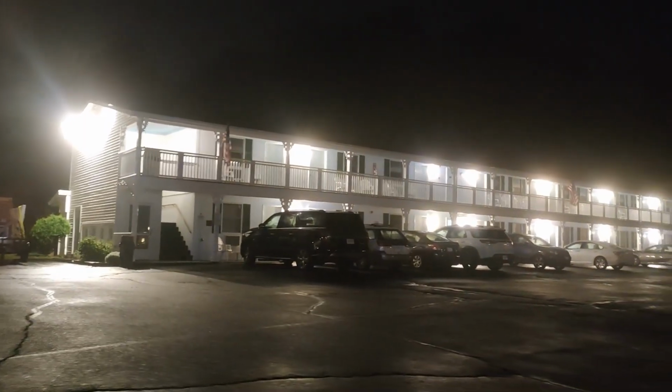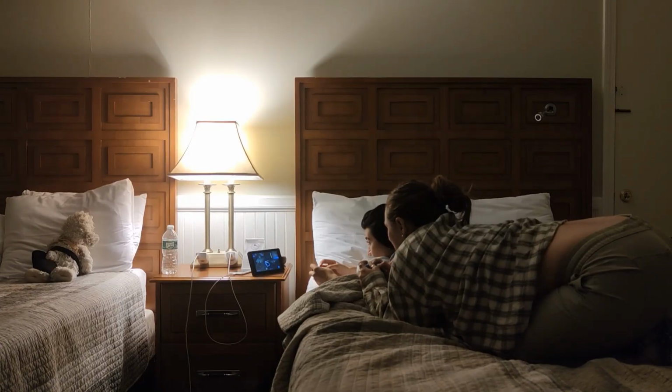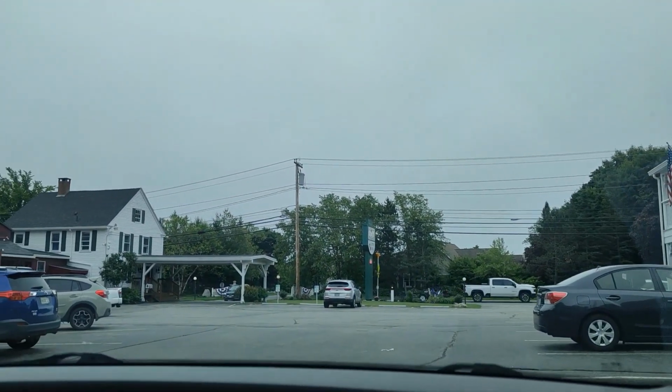As a French person, even the motel seemed to be a movie set. I don't know how to explain this, but we see it in so many American TV shows and movies that it doesn't feel real.